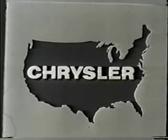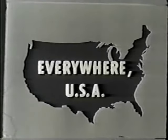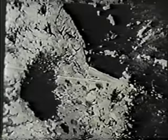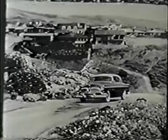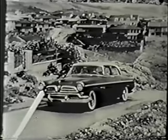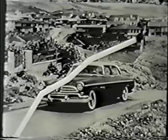Now your Chrysler Caravan takes you to Everywhere USA for the success story of the year. This is the story of a remarkable climb, not merely of a mountain or a hill, but a ride to new heights of popularity by a great and beautiful car, the sensational 1955 Chrysler. All year long, sales have been going up, up, and up, and the big news keeps coming in.